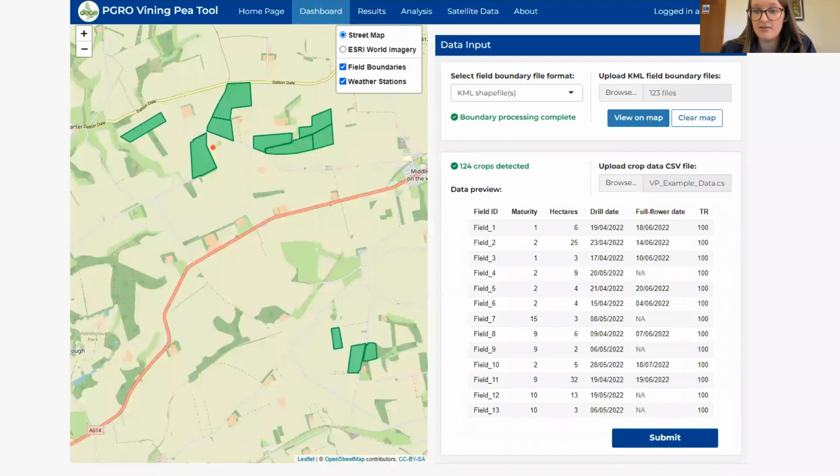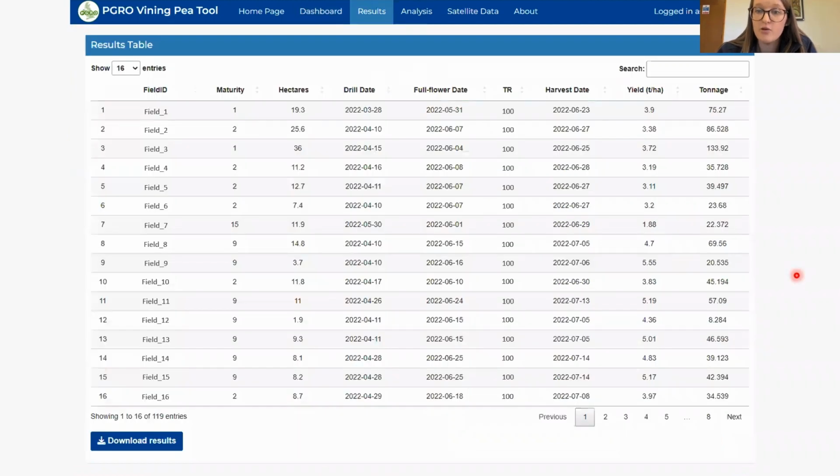So here's a screenshot of the platform as it stands. You would put in your crop boundaries here, and then it's mapped to show you that they look good, they're all correct and in the right place. And then you would upload those 6 variables in spreadsheet format and submit it. And you will receive a spreadsheet containing predictions.